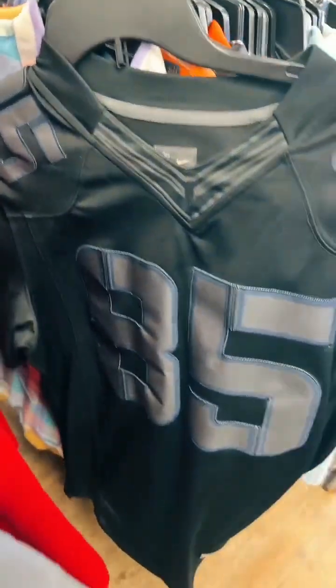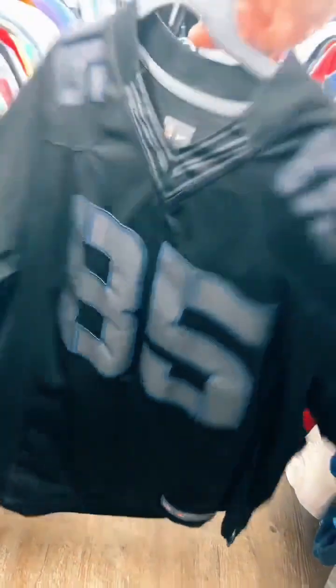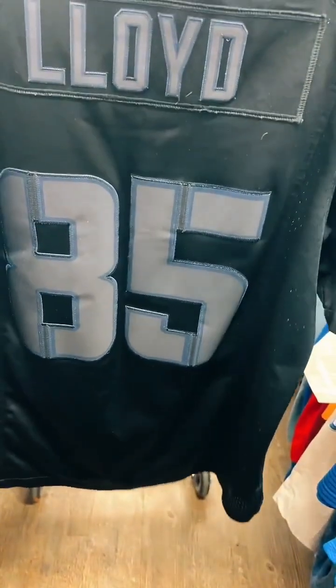Oh, here we go, a jersey. We got a Pats jersey in the house. It's kind of a unique black one. Nike. Lloyd? Who's Lloyd?